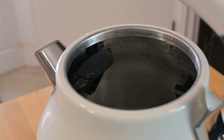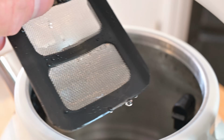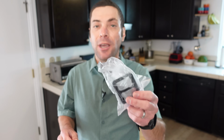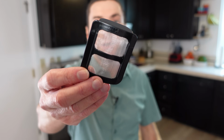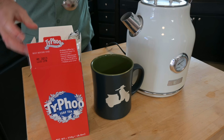Another interesting component is on the inside, and that is a little filter that goes right before the outlet. And what that does is that removes any lime scale that might build up in the kettle. And another cool thing is that it actually comes with an extra filter. This comes in the box, and I think that's pretty neat that it not only has a filter, but it comes with an extra one as well.